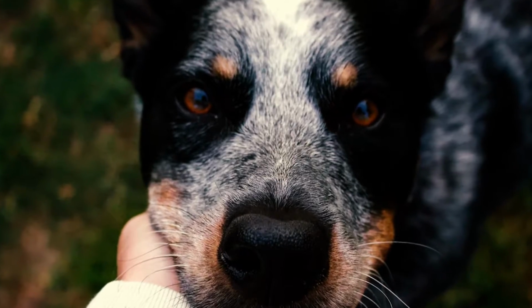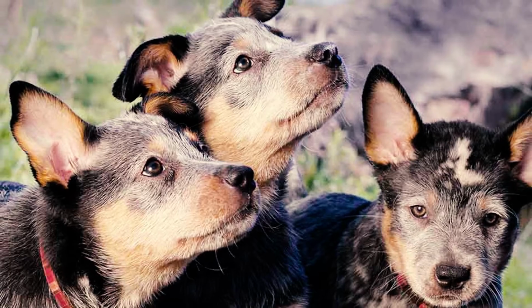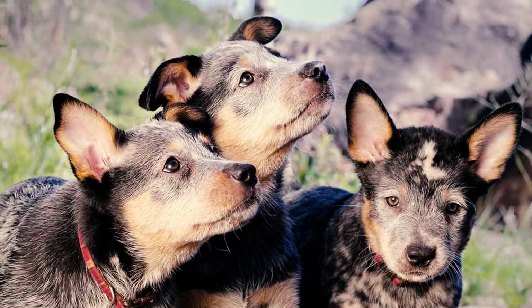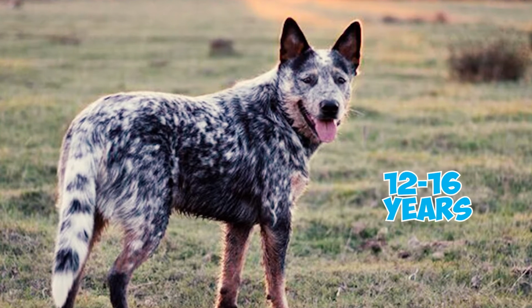These guys are highly protective of their families and territory, often displaying strong territorial behavior. While they can generally coexist with other dogs in the same household, if another dog encroaches on their space, they will act swiftly and without hesitation. Number 17. The Australian Heeler is typically a healthy breed, with an average lifespan of 12 to 16 years.